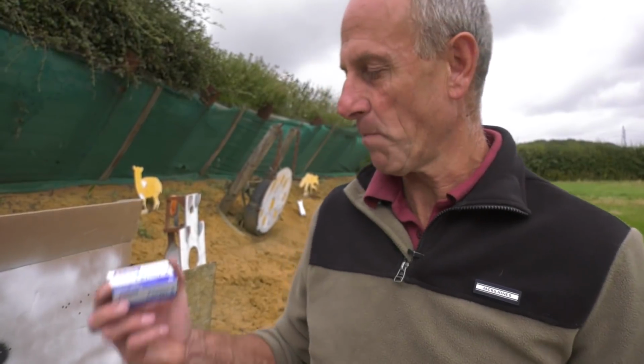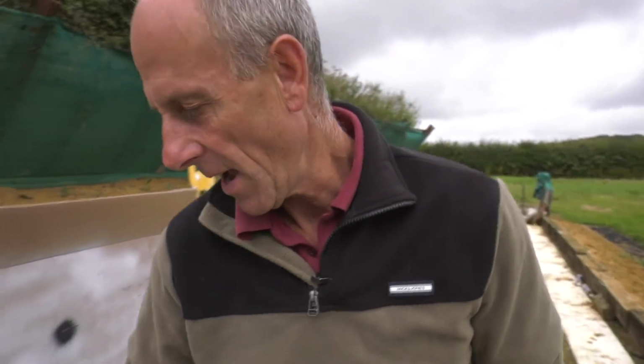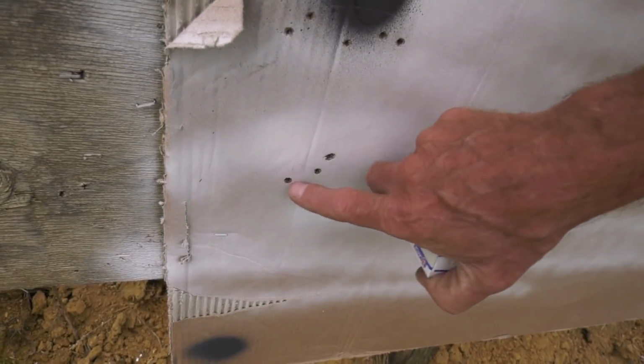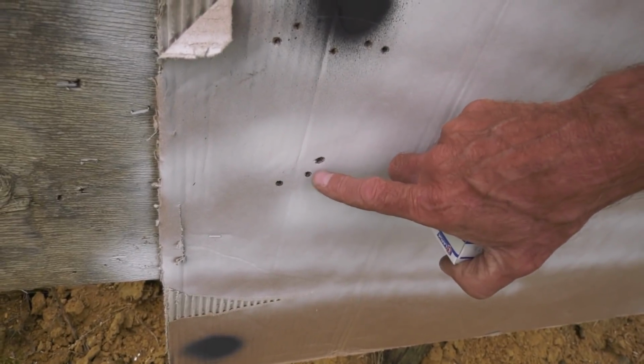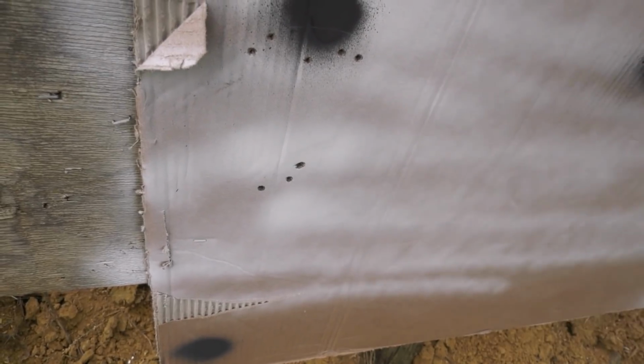I just grabbed some subsonics as well, for my own sanity, to make sure I'm right. And they group nicely down here. There's actually 4 shots in there, so that's about 1.25 inches. So the rifle does shoot reasonably well. And this is at 70 metres.